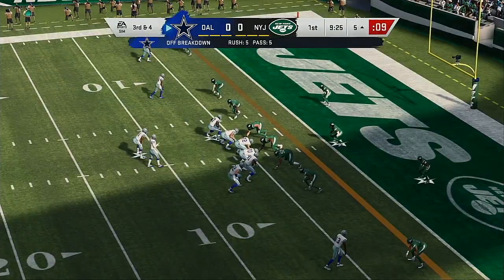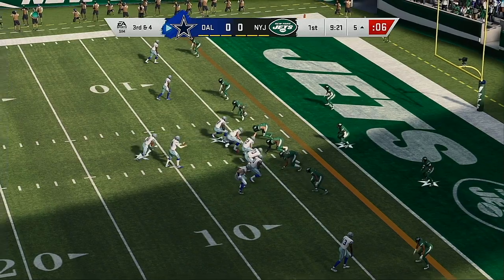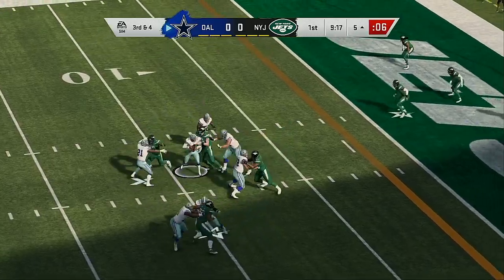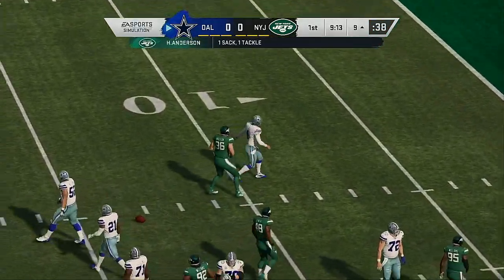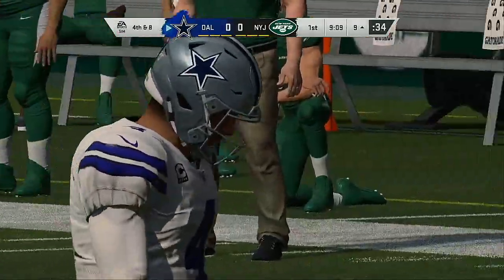It's been a pretty long opening drive. This will be play number 11 coming up on third down. Prescott from the gun. Under pressure, down he goes. Sacked at the 10. Blowing that play up was Henry Anderson.